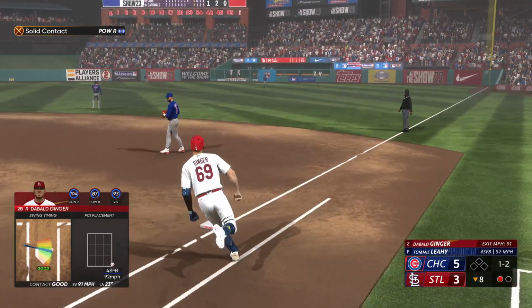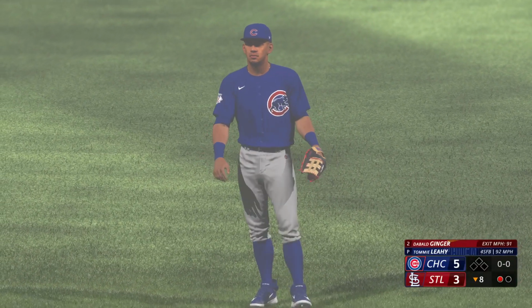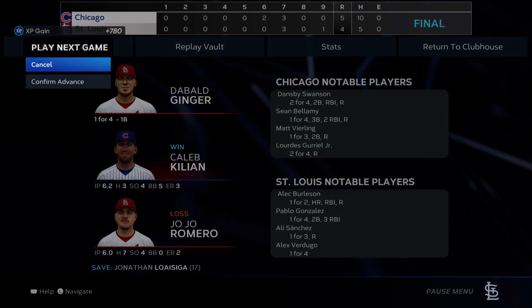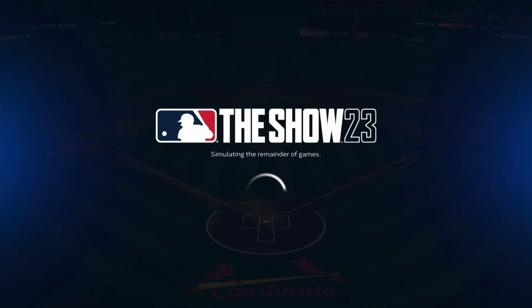And that's getting caught. That's a bummer. So there's another fly, another F9 for the first out here in the bottom of the 8th. Cubs take game number 1. Final score 5-4. We're moving on to game number 2.